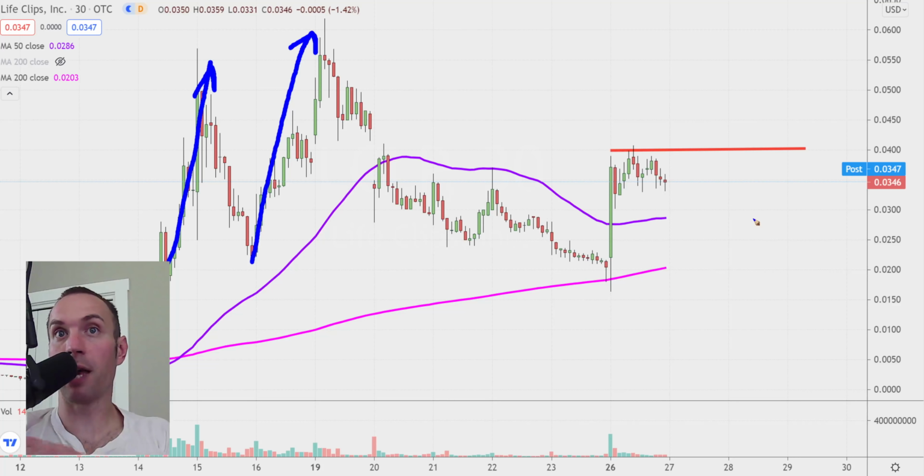So does that guarantee it'll happen again? No. Is it at least valid to think that if this can break up through 4, it could spur on quite a bit more momentum and movement? Yeah, it's absolutely valid to think that way. Now it's just a question of, will it happen? Well, let's see what happens over the next couple of days.